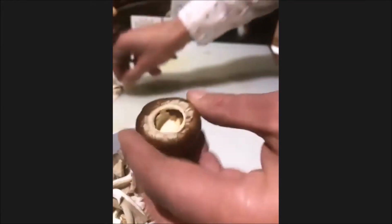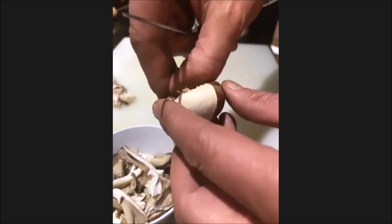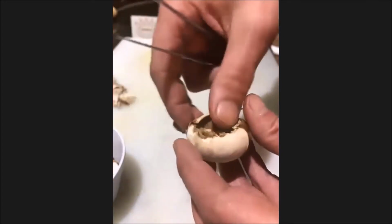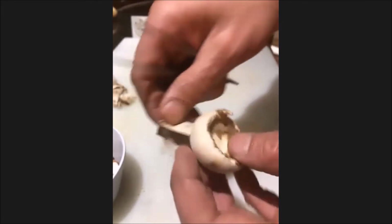Same with this one. Give it a quick peel and no dirt. The one thing you want to be careful of is when you're doing this, don't do it on top of your container of mushrooms, or else you're just going to be pushing the dirt from your mushroom into your next container. So that's our other mushroom.